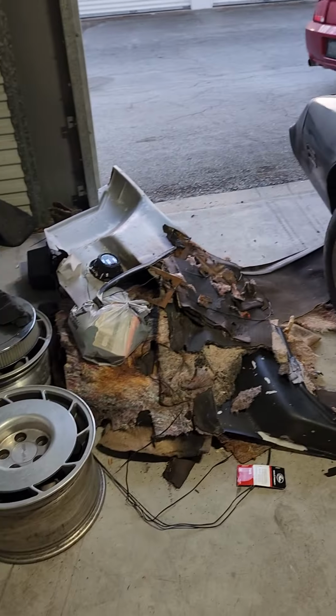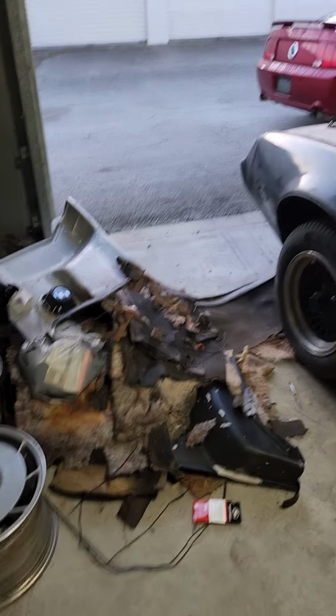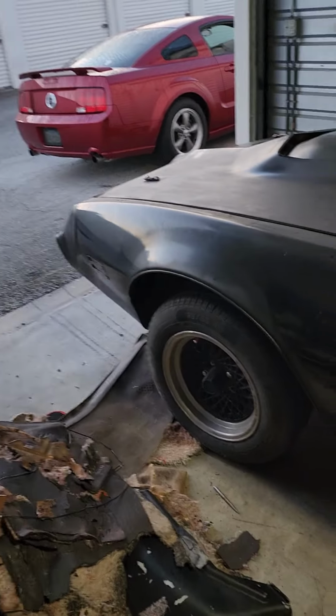The first few steps, but yeah, the garage is a mess right now. Well, it's a storage locker, but I turned it into a garage. It's got power and lights and everything. So I got a pile of crap that I got to clean up that I took out of the car. Yeah, all that came out of the car. But yeah, this is my old Firebird here.